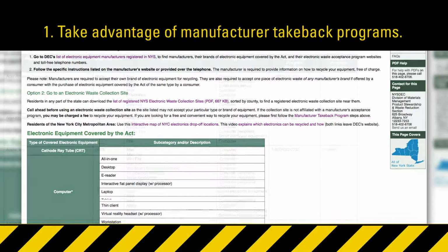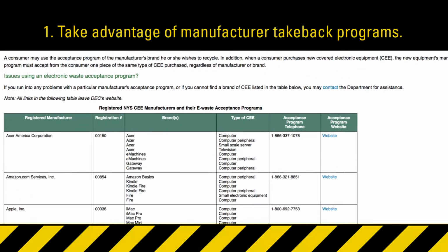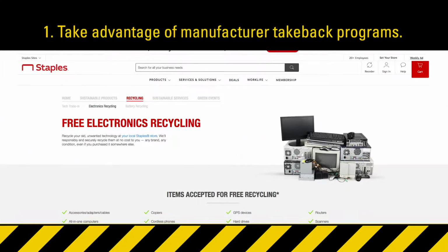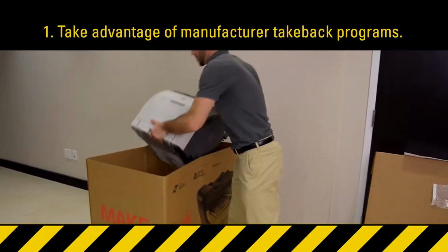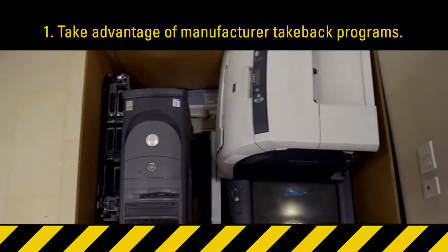On this page, you will find a listing of different electronic manufacturers, the brand for which they are responsible, their phone number, and website. In Nassau County, the most prominent manufacturer take-back program is run by Staples. At no cost to you, your local Staples store will recycle any brand of electronics in any condition, even if you purchased it somewhere else.